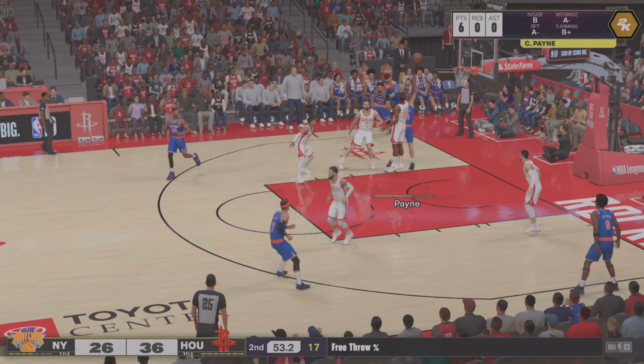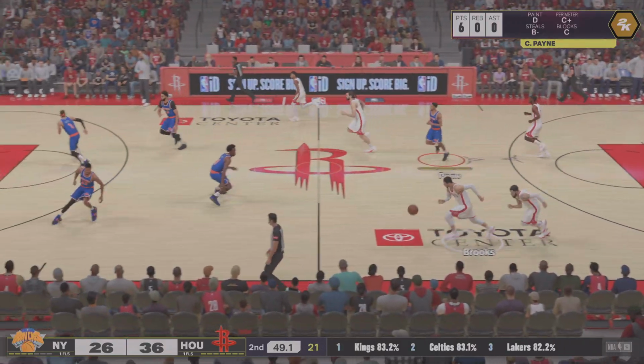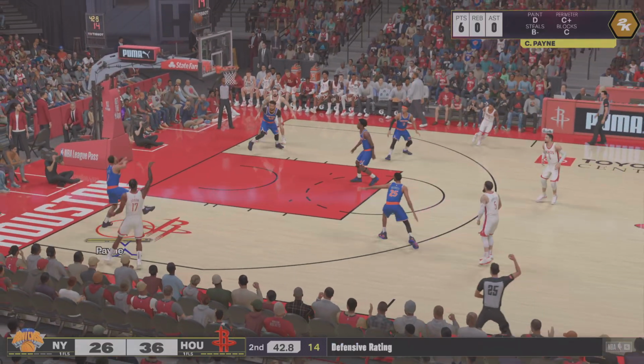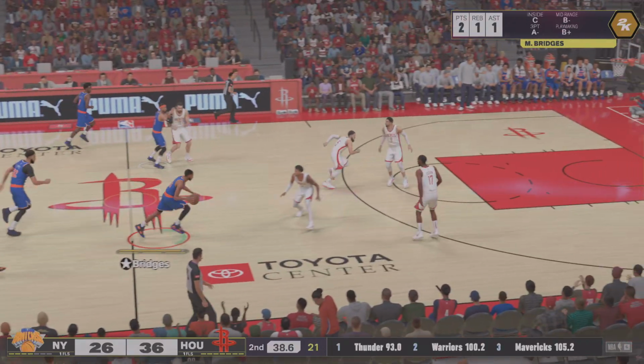Payne with it. Eason on him. Payne can't hit. Houston's gone 1 of 2 on 3-pointers here in the second quarter so far. Brooks kicks to Van Vliet. Eason gets a wide open look. No good on the triple. Knicks trail by 10.